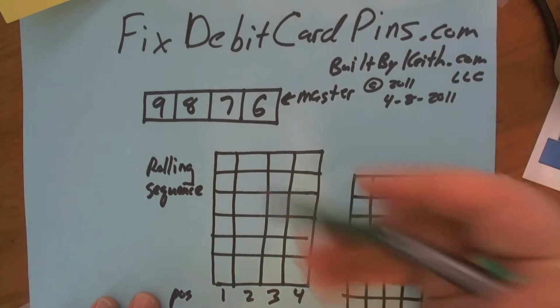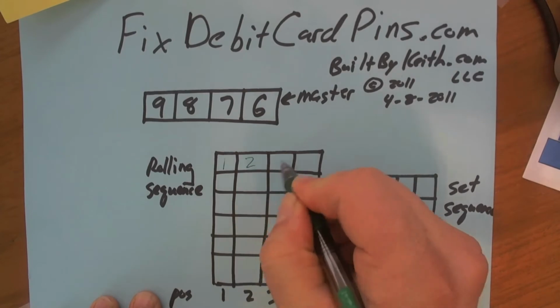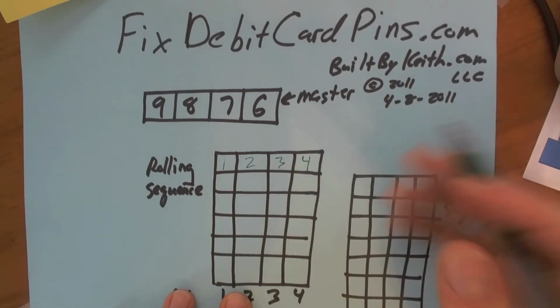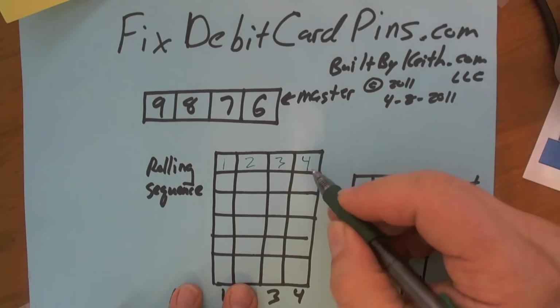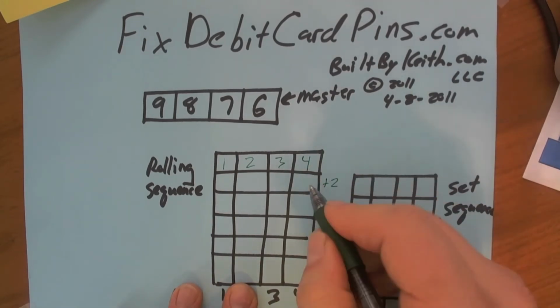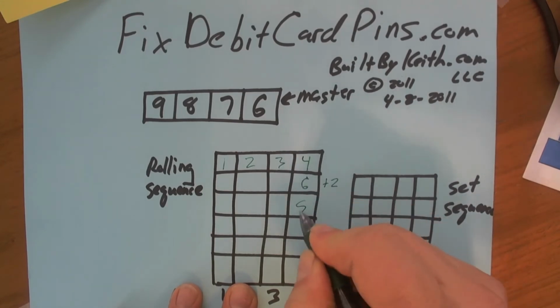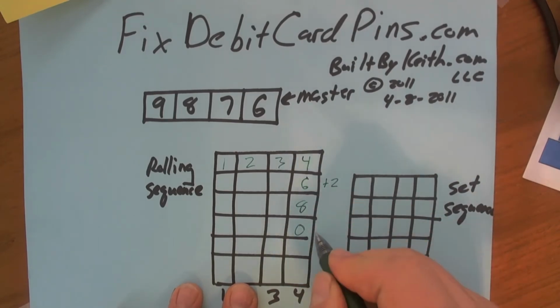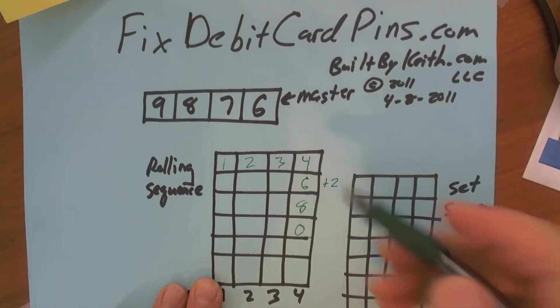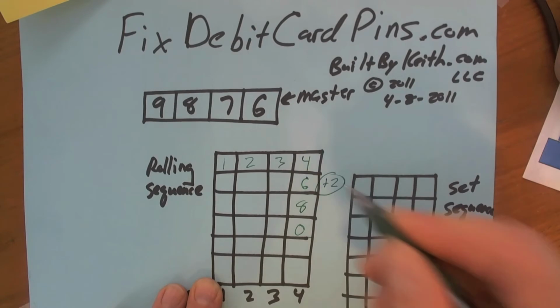And so let's go ahead and start with like 1, 2, 3, 4. So we tell the bank or whoever that every time you use the card you want to add a certain sequence to a certain row. In this case it would be 6, 8, 0, and you could tell it to maybe continue the sequence and recycle up. So all these numbers would be the same. So therefore you tell them what position and what kind of rolling sequence you want to have. So really the only thing you have to remember is the +2.